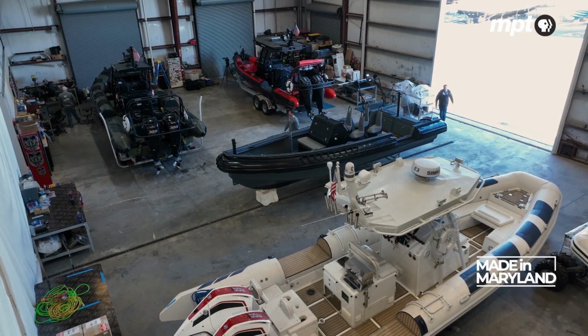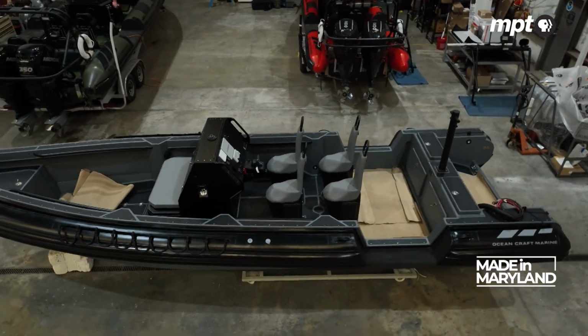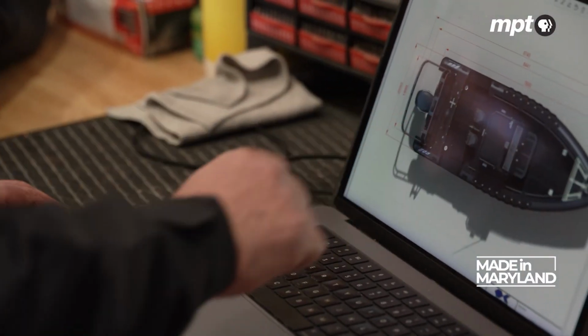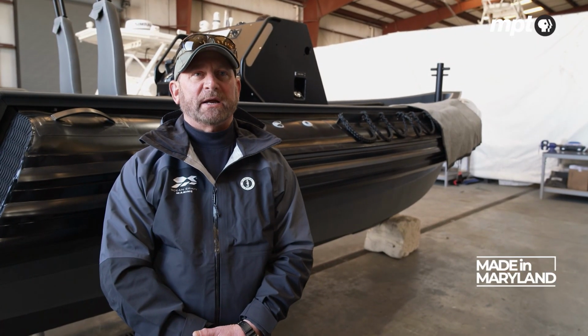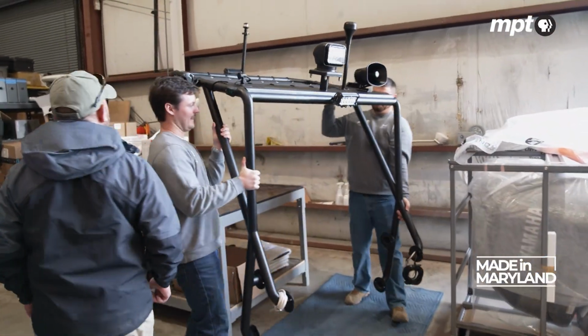Today, we're going to finish the final assembly of this 8-meter law enforcement boat. The only difference between the artist's renderings and the boat we're working on today is the brand of motor is different. The first step in that today is to mount the T-top, which we're going to do right now. Stone, David, you want to grab that top and bring it over?